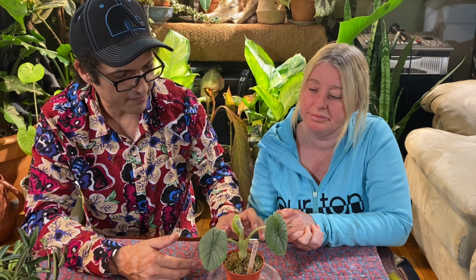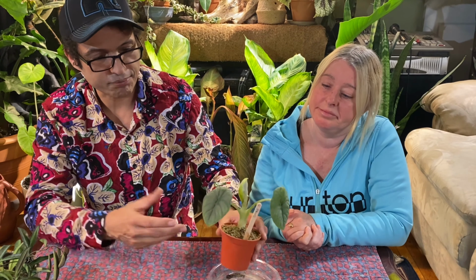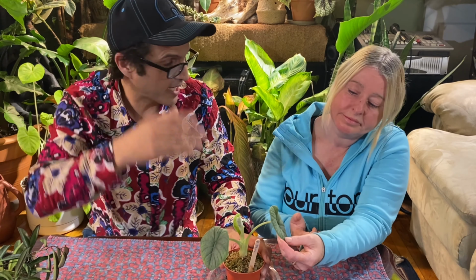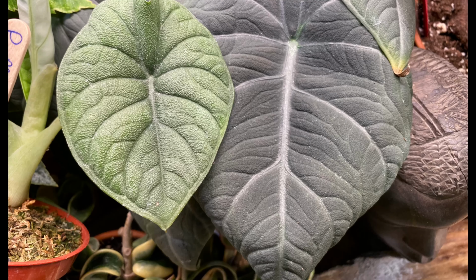Okay, so next, how about this one? I would consider it a rarer plant. We got it, it didn't have the main leaf here. This is the Alocasia Mellow, and it pretty much is the same as the Alocasia Silver Dragon. It's just lighter green from what I see. I'm going to put a photo right next to our much larger Silver Dragon, and you'll see by the leaf texture that the Mellow is just a lighter green leaf.